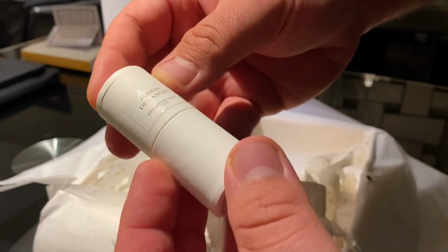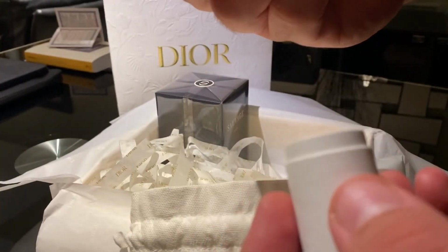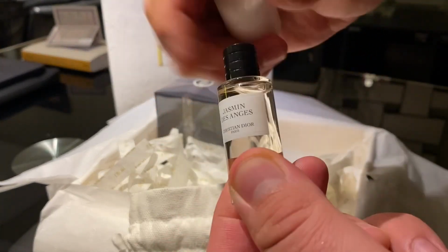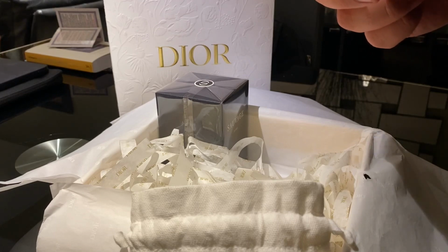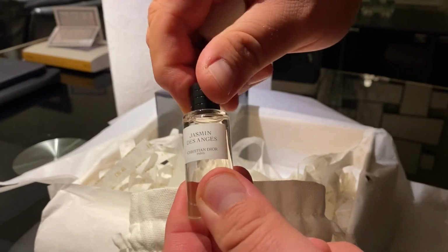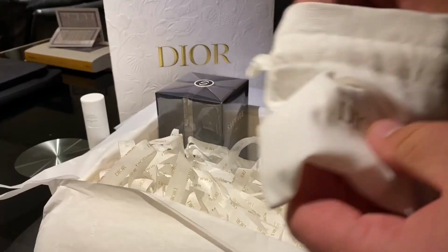Jasmine de who? I don't know what that means, but it must be a sample. Ooh. Let's see. Let me smell this. Definitely for women. I know who I'm giving this to. It smells actually really good. What else have we got right here?